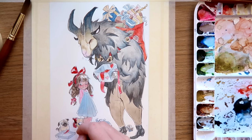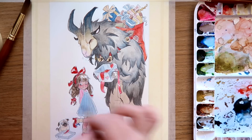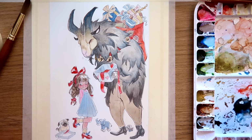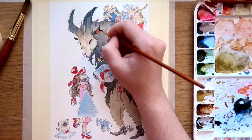Red is one of the colors I really have to add on multiple times to get it to really show. It's just always a color that loses its vibrancy every time I use it. So I really have to go all in. I might put some red in his ears.